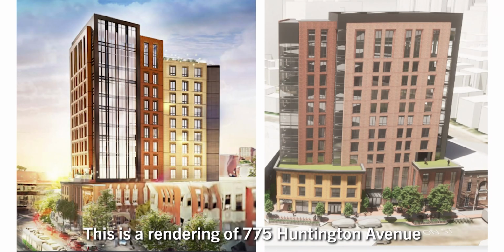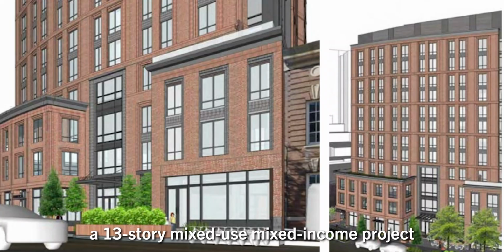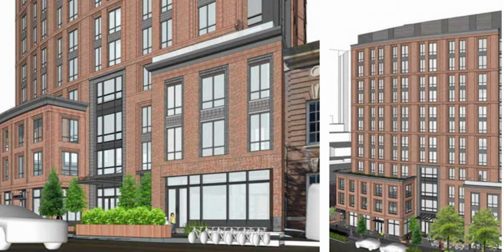This is a rendering of 775 Huntington Avenue in the Mission Hill neighborhood of Roxbury, Massachusetts. A 13-story mixed-use, mixed-income project, creating 56 affordable rental apartments and 55 market-rate and income-restricted condominiums.